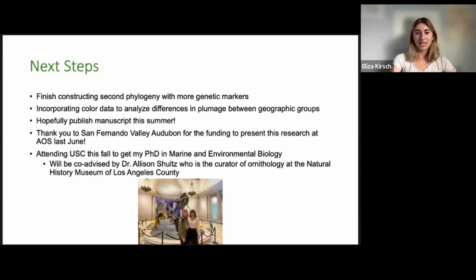And yeah, this fall I'll be attending USC to get my PhD in marine and environmental biology. And I'll be co-advised by Dr. Allison Schultz, who is a curator of ornithology at the Natural History Museum of LA County. So I'm hoping to be able to continue to do lots of cool research on birds there. And this is just a picture of Maeve and I at the Natural History Museum, where we will both be working together next year.